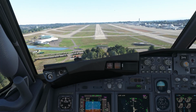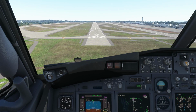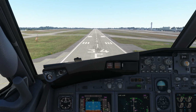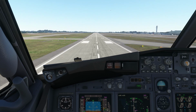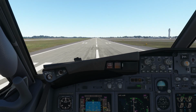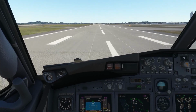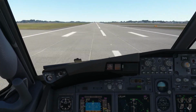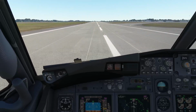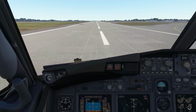Approaching minimums. Minimums. 100. 50. 40. 30. 20. 10. Well, that wasn't bad. There's 60 knots.